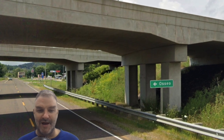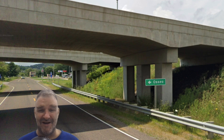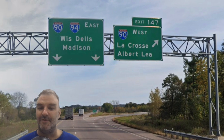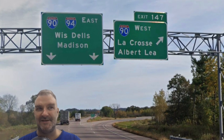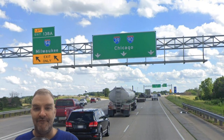This random interchange, we get Osseo, or something like that. I have no idea what they're doing there. That seems strange. We meet I-90, and we're going to get 90-94 for Wisconsin Dells and Madison, so they're going to put Wis Dells up there, which makes sense, but Madison is the primary control, and 90 West for La Crosse and Albert Lea. I'm going to skip the 90-94 concurrency.